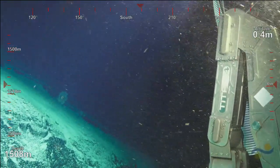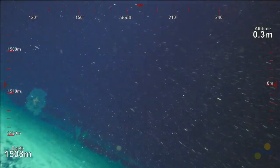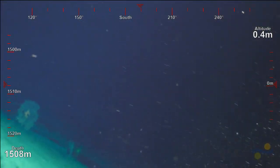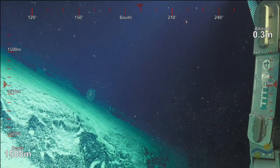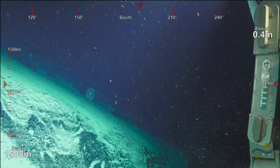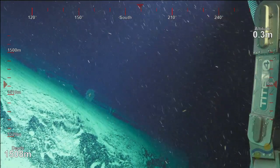Nah, it's good. So here we go. We've got what's looking like, yep, definitely a metallogorgia, a norellid, some crinoids on it. Yep, I see that too. Awesome.